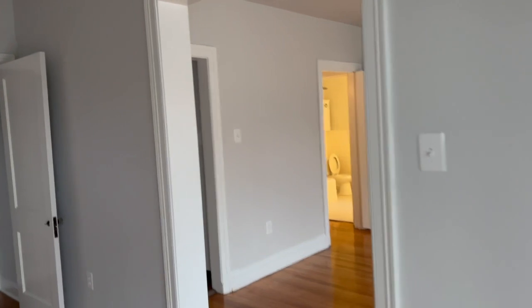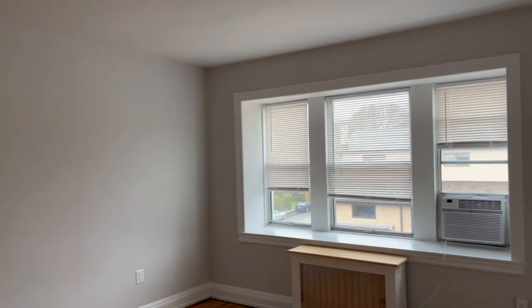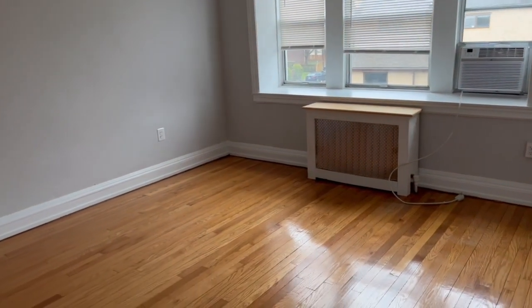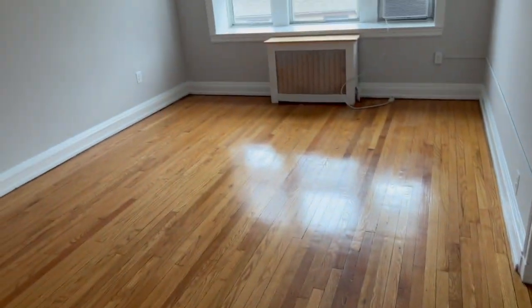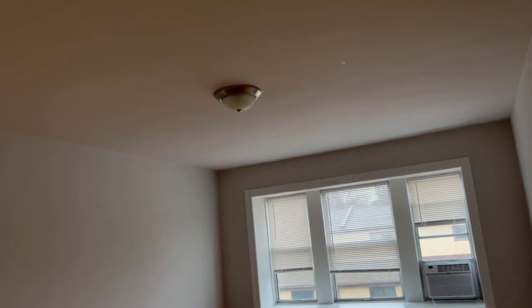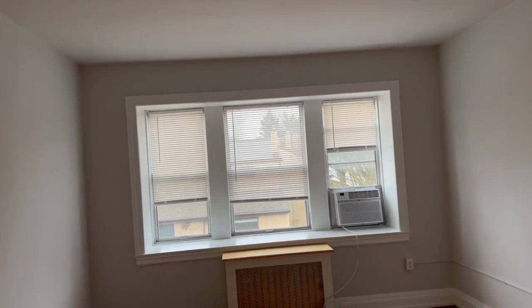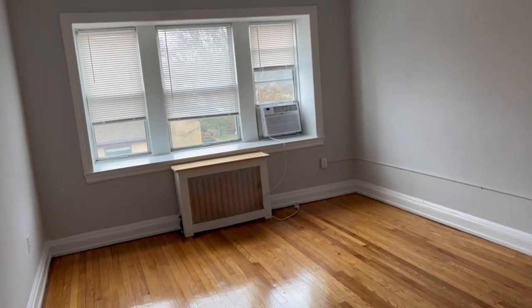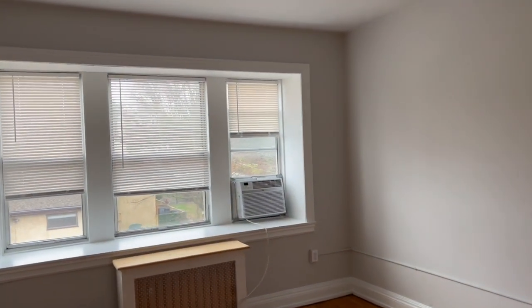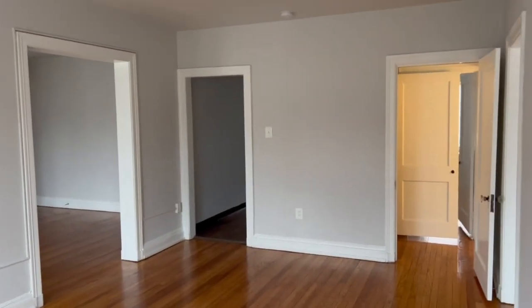Then the next space I like to show you is this huge, very big dining space. Huge. This dining space also have this beautiful shiny hardwood floor, a very high ceiling, 3 huge windows for a natural light. Unit is very, very bright. Big dining space. This is what it looks like from this angle.